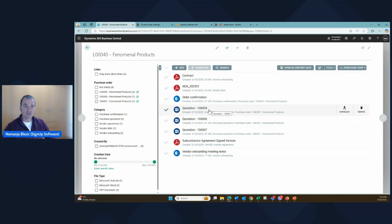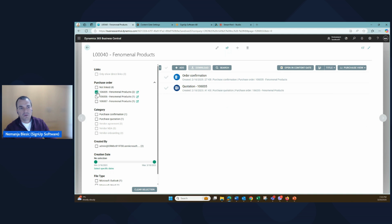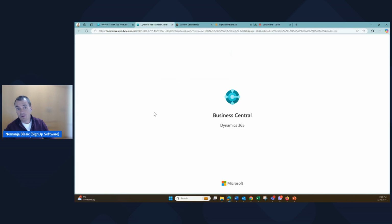So without having to leave vendor card, find purchase orders, and then look for attachments on those POs, we can see those documents directly from this same single view. We can use this area on the left-hand side to filter on documents that are directly uploaded to the vendor, or we can search for documents on a specific purchase order directly from here. We can even get to the purchase order from Content Gate page if we want to see purchase order and potentially work with it.